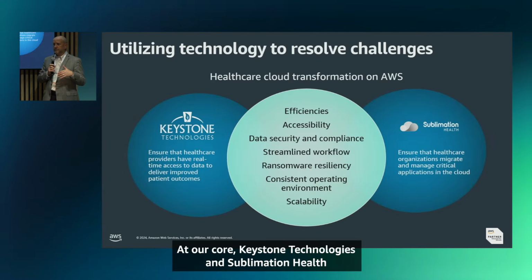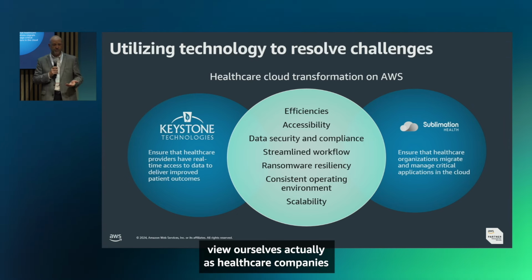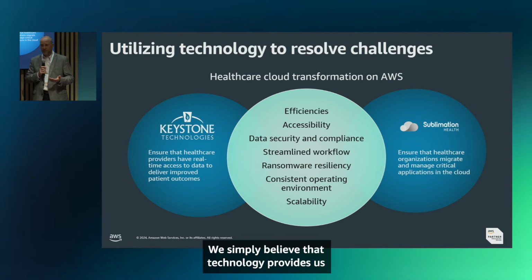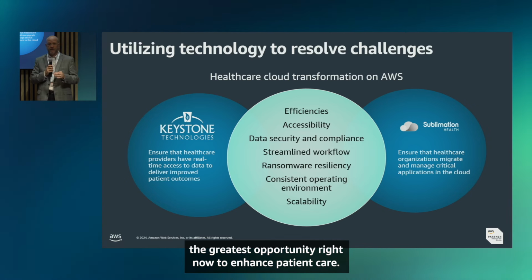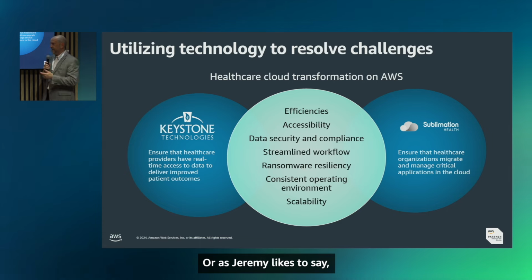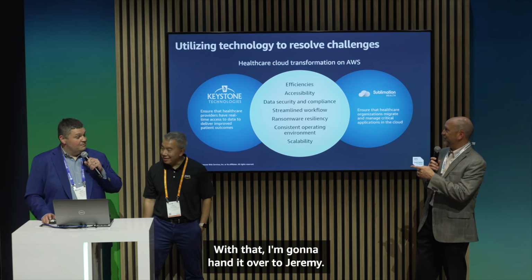At our core, Keystone Technologies and Sublimation Health view ourselves actually as healthcare companies rather than technology companies. We simply believe that technology provides us the greatest opportunity right now to enhance patient care. Or, as Jeremy likes to say, we're here to save lives, not drives. With that, I'm going to hand it over to Jeremy.